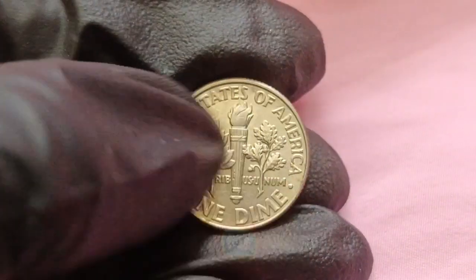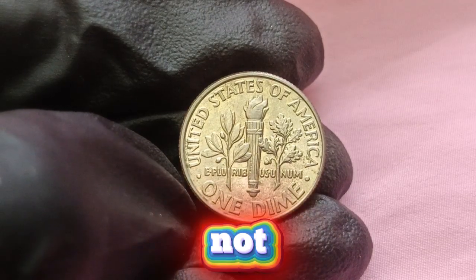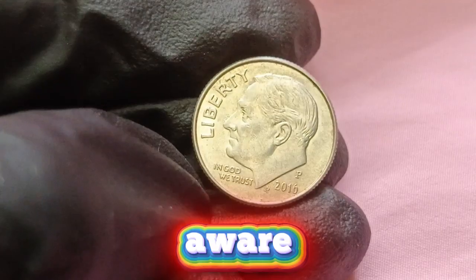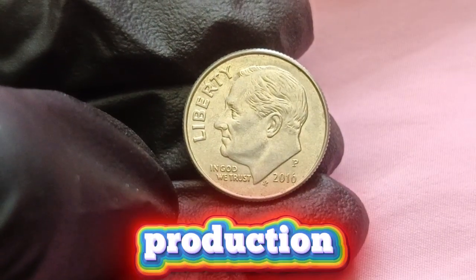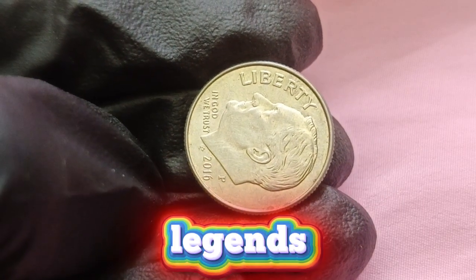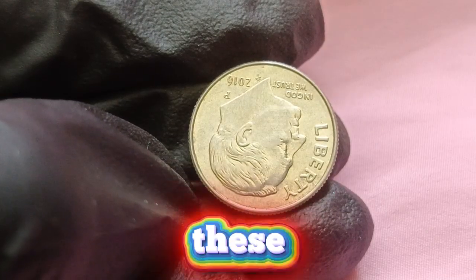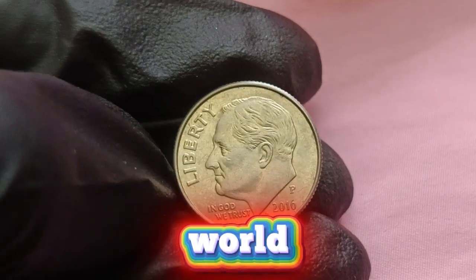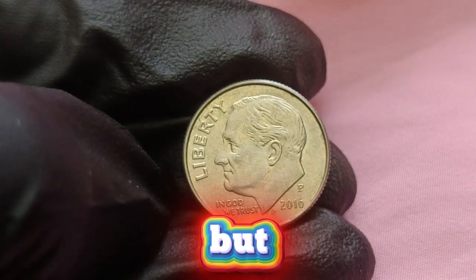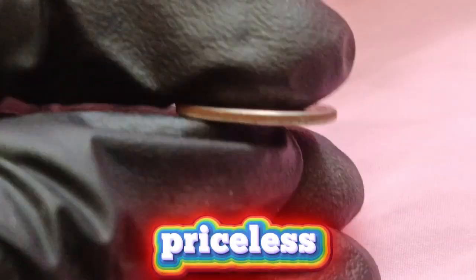Another fascinating twist to the 2016P dime is the rumor that some of these errors might not have been entirely accidental. Insiders whisper that mint workers, aware of slight imperfections during production, let a few pieces slide out intentionally, knowing they could become legends, whether true or not. That mystery adds another layer of allure to these coins. Because, in the world of collecting, story is everything. A coin without a story is just metal. But a coin with whispers of conspiracy, accident, or divine luck becomes priceless.